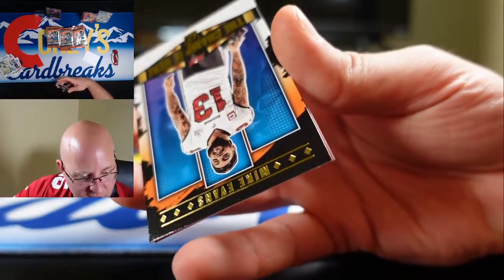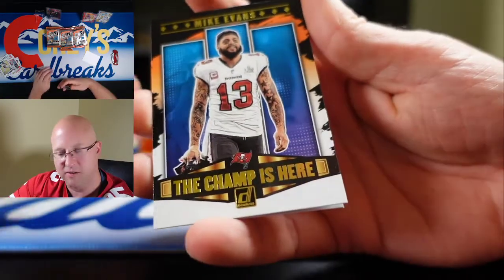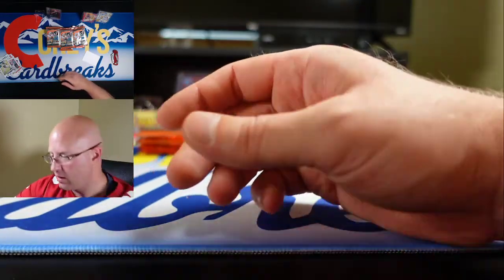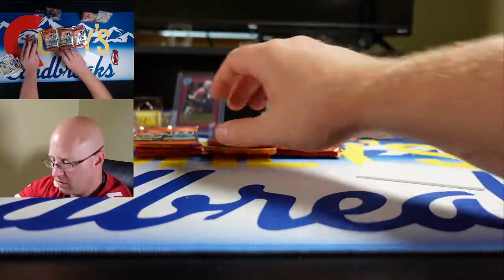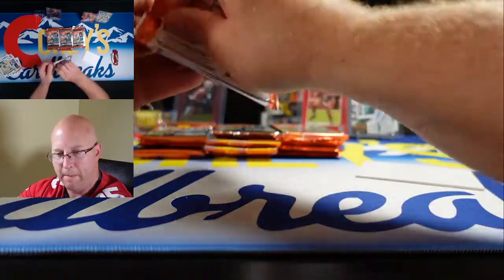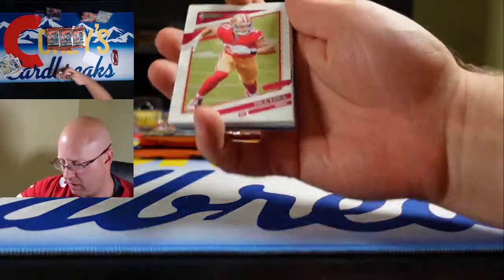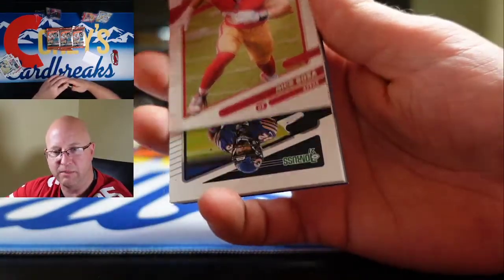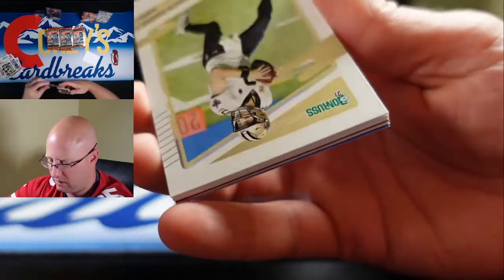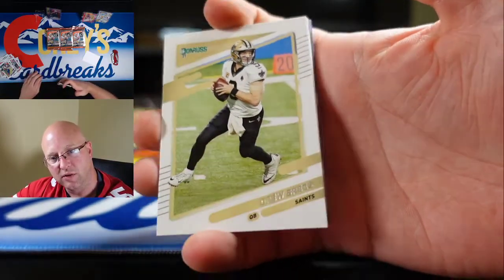So that's nice. And we got the champs. The champ is here. Mike Evans, part of that wide receiver depth in that Tampa Bay room. We got another thick one. Put that one on the bottom. There's a Nick Bosa. There's a nice looking Drew Brees. Threw that in there.